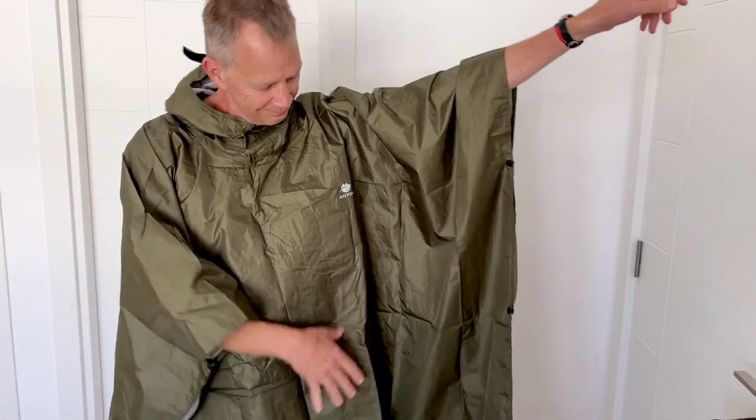But on that rain day on the Camino, we were able to put that poncho over us, and it covered our bags as well, even with my hiking poles sticking up, and it kept us dry. We weren't too hot, and we had a good experience that way.